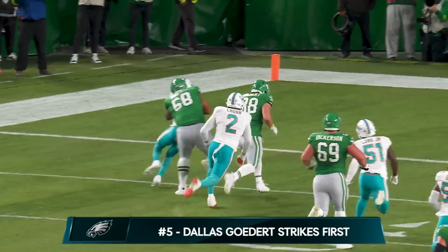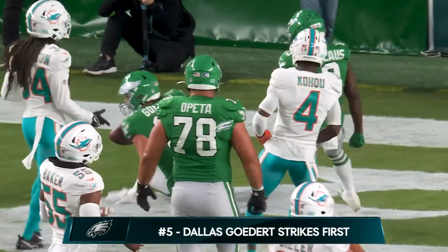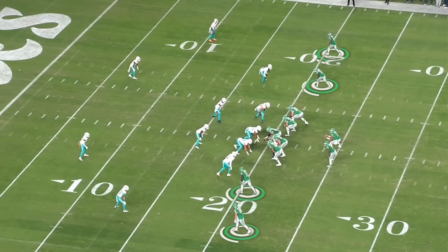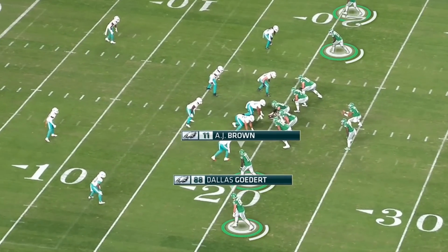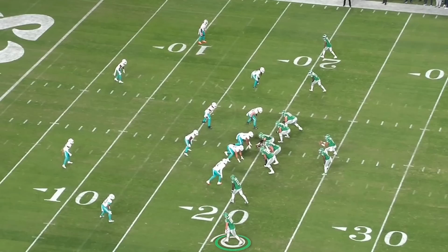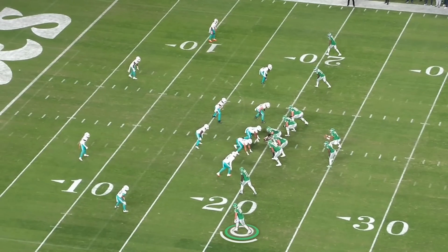This 19-yard completion on a screen pass from quarterback Jalen Hurts. Now, let's go to this play. You can see that the Eagles are in a 2-by-2 set here. A.J. Brown and Dallas Goedert to the bottom, and then you've got Devonta Smith and Olamide Zaccheaus at the top of the screen. Now, what the Eagles are doing here is running a quick, simple jailbreak screen where Dallas Goedert is going to work upfield for one step, and then he's going to break inside to catch this pass from Jalen Hurts.